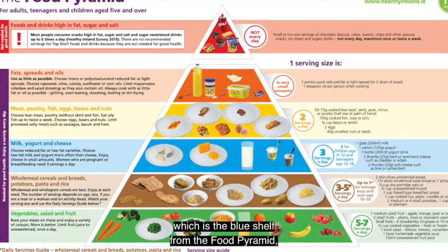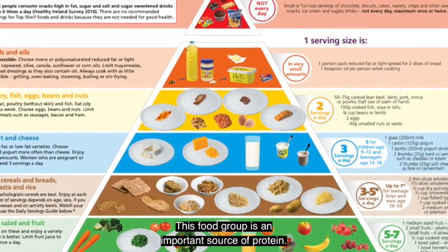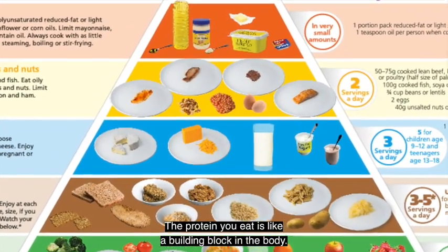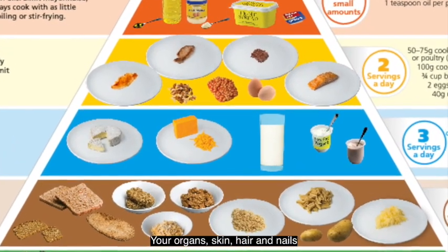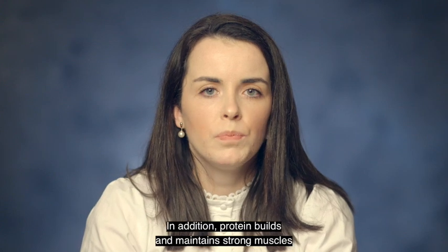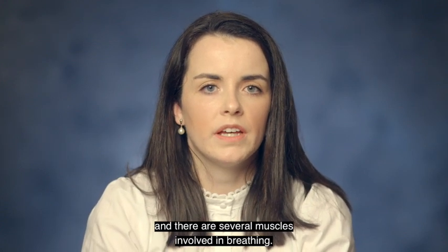The third food group, which is the blue shelf on the food pyramid, is the milk, cheese and yogurt group. This food group is an important source of protein. The protein you eat is like a building block in the body. Your organs, skin, hair and nails are all made up of protein. In addition, protein builds and maintains strong muscles, and there are several muscles involved in breathing.